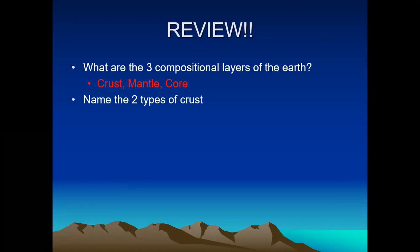Now with the second question, we have name two types of crust. Miss, we should say them in order. Well, he said them in order, but from the inside to the outside. You can say mantle, crust, mantle, core. We can say core, mantle, crust, but just don't say crust, core, mantle. This will be wrong because you're not saying them in order. So you can say them in order from outside to the inside, or from the inside to the outside.